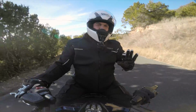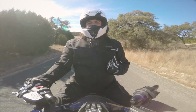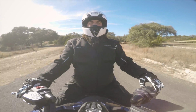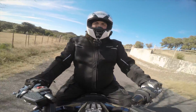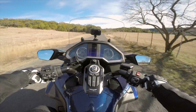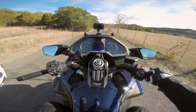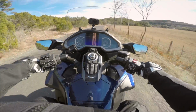So the entire drivetrain got moved forward. The rider and passenger moved forward as well. I'm actually sitting 36 millimeters forward of where I'd be sitting on a '17 model GL 1800. And I'll be honest, the trick absolutely works. It works fantastically. The steering on this bike is so light. I was making the joke, this feels more like an ST 1800 than a GL 1800.